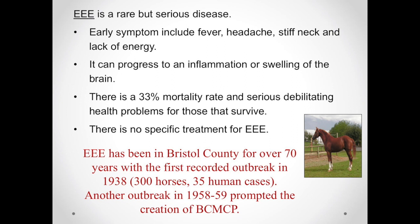So overall, EEE is very rare, but it's very serious. There are the usual symptoms again: fever, headache, stiff neck, flu-like symptoms. It can progress to meningitis, encephalitis, and you're going to get about a 33% mortality nationwide if you catch EEE. Massachusetts tends to have a higher mortality. We don't know why, and those that do survive tend to have debilitating health problems.